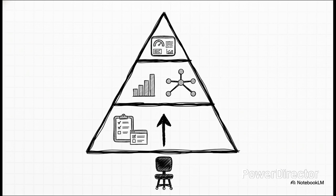Move up a level, and you've got the middle managers. They're all about tactical planning using the MIS and the DSS. And then at the very top of the pyramid, you have the top managers, focused on long-term strategy, and they're using the ESS. And the most important part? Each level is completely dependent on the data from the level below it. Our single chair sale, it literally fed this entire pyramid of information.